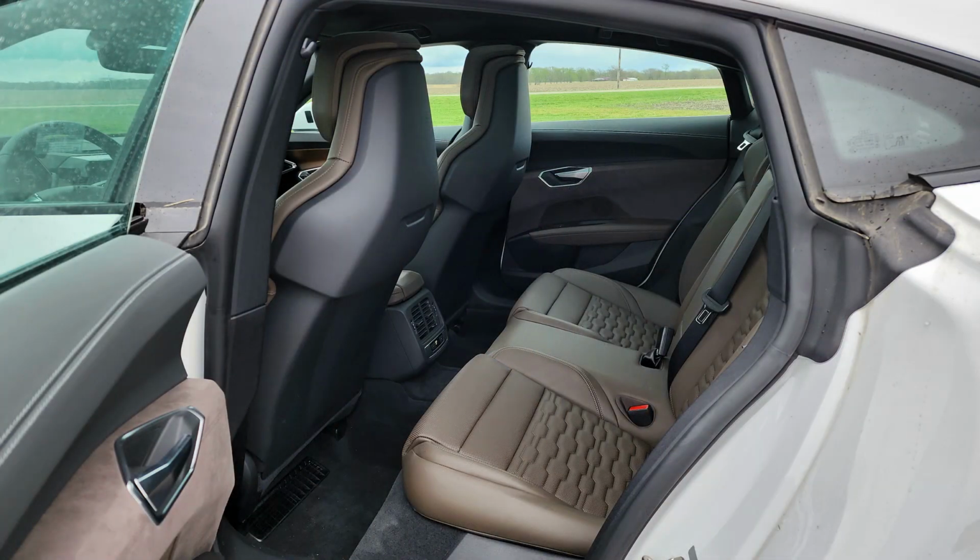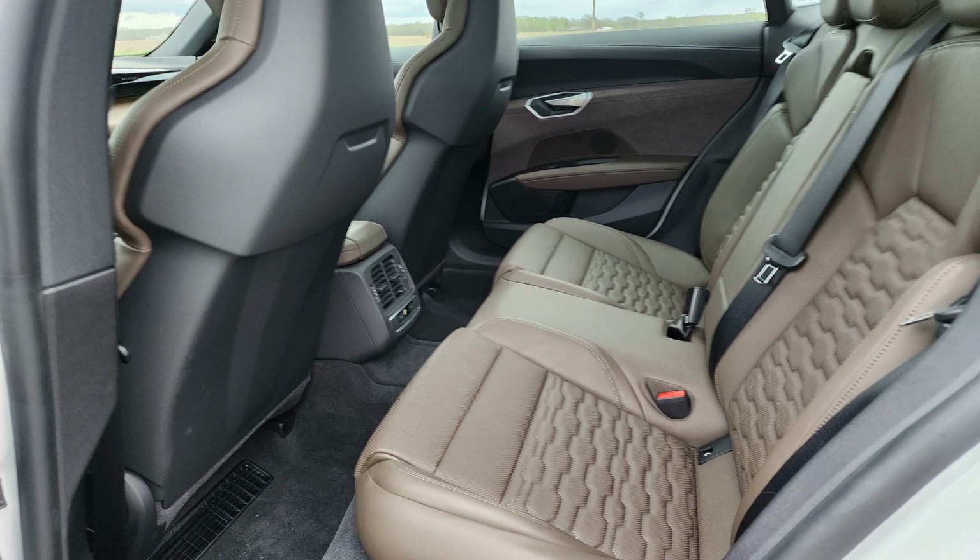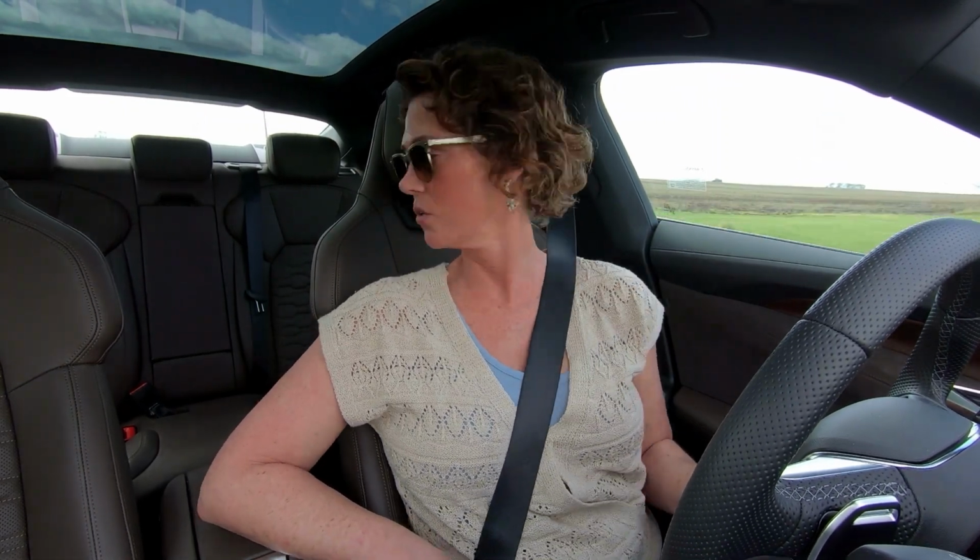you would have to have smaller children, I think, for this car. Any children that are entering adolescence or starting to outgrow us would not be comfortable back there in the car. Now, I think this is listed as a 5-passenger car. I would not put someone in that middle section.